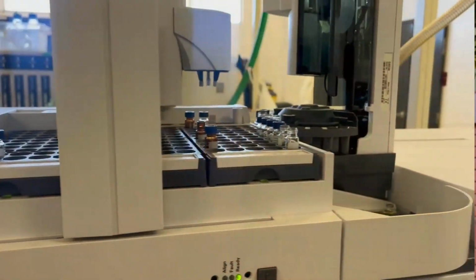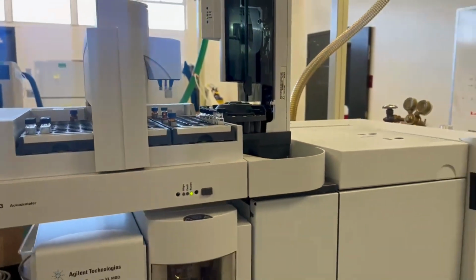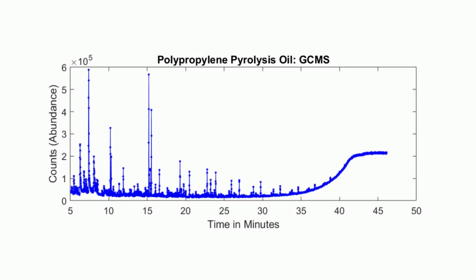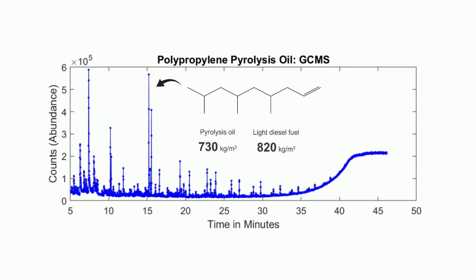The gas chromatography and mass spectroscopy analysis allowed us to identify the molecules in the oil and thus determine its quality as a fuel. The oil we produced contains an abundance of the hydrocarbon nonene, which is commonly found in light diesel. The density of our oil is only 10% less than the density of light diesel, which indicates that it would make an appropriate substitute fuel in emergency situations.